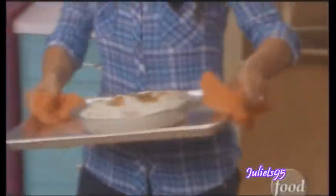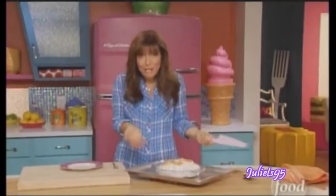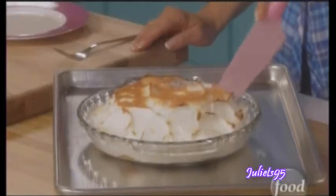Wow, that's gorgeous. This truly is a masterpiece. And it's so easy to make it look that pretty too. Anytime I can make a dessert look this good, I am proud of myself. And I'm gonna dig right in.